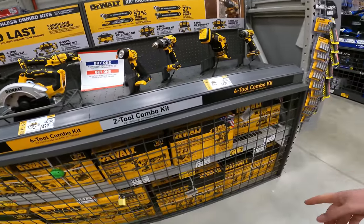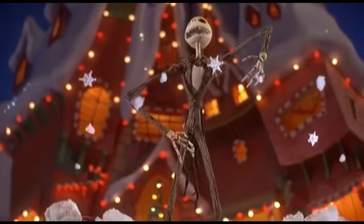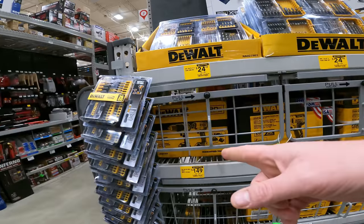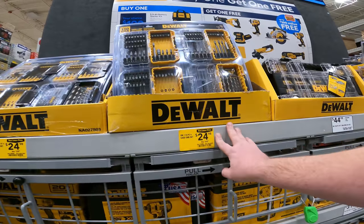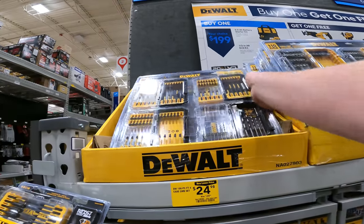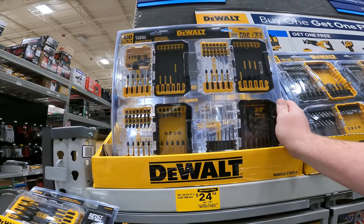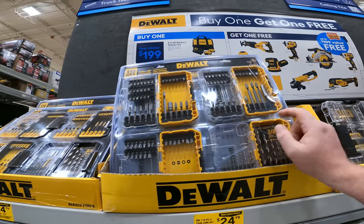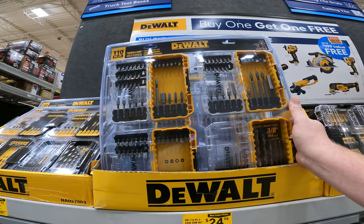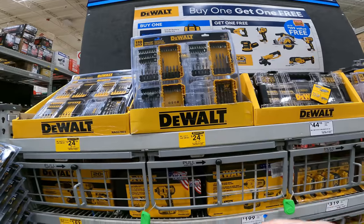What's this? What's this? There's color everywhere. $300 for the brushless 4-tool combo kit. So we got the brushless for $149 and then 110 piece case combo set. There's a couple different ones of these. Yeah, see, this is completely different. So this is your 100 piece flex torque set and then your tough grip, just what she has. I am so offended. 110, both $24.98 right now. Here's the small case for $5.